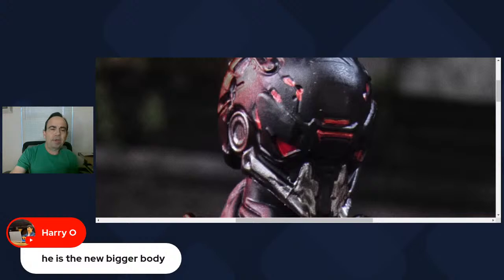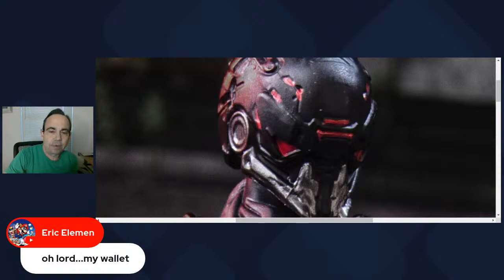He is the new, bigger body. Yeah, that's Atlas, right? I don't think there's anything wrong with the sculpt itself. I think he looks great. I think there's a pop of color that he's missing. So I'm not like, yes, I need this guy. Yep, that's the classic hashtag, die wallet die.